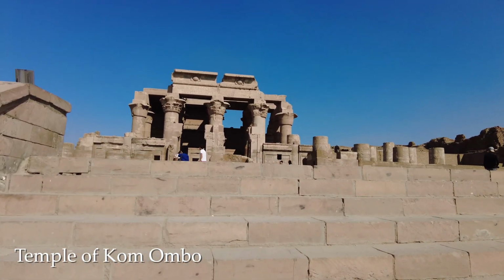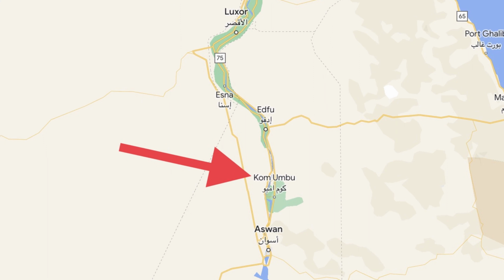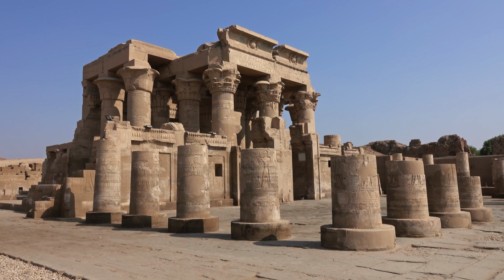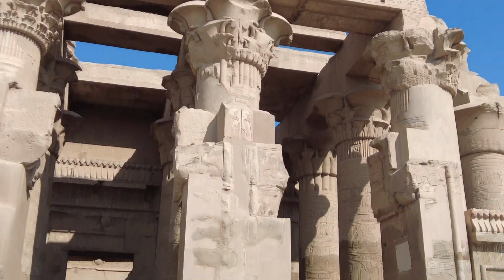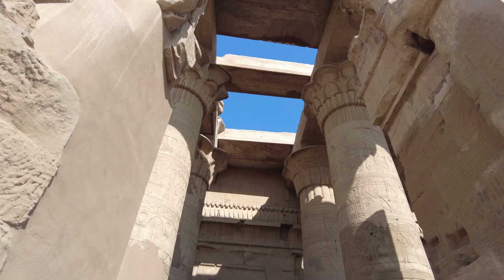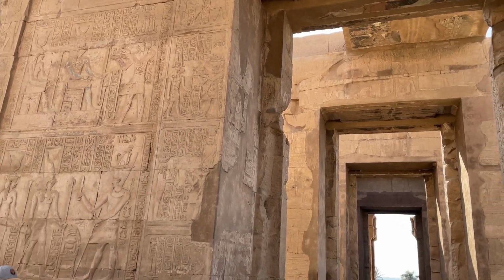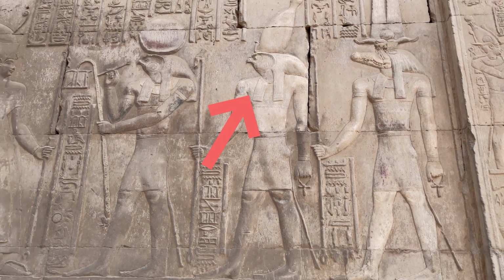Have just arrived at Kom Ombo Temple. The Temple of Kom Ombo is located on the banks of the Nile in a village also called Kom Ombo and is located about an hour's drive north from Aswan. The temple is unique as it's dedicated to two different deities, the crocodile-headed god Sobek and the falcon-headed god Horus.